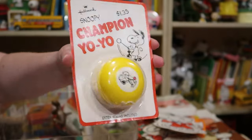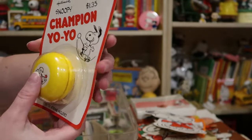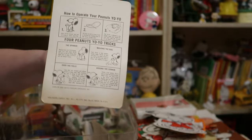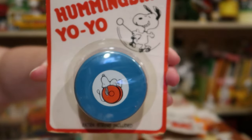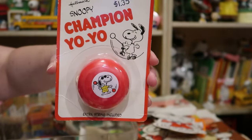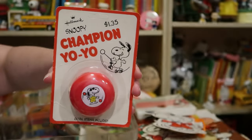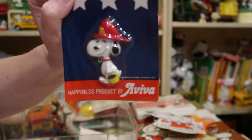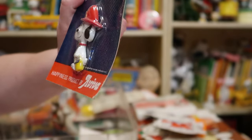Now, the yo-yos I usually find are this sort where they're very rounded on the edge. Oh, another hummingbird. Got a Snoopy sleeping on a yo-yo there. Another Champion yo-yo. I definitely have one of these in my collection. Oh, another pin pal. Nice. We have Snoopy the firefighter there.